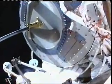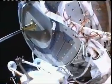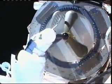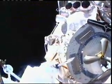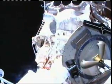Copy. Okay. So Fossum is now complete with his PDGF corrective measure that he just did, removing that caught grounding wire that was inside one of those doors. So he is moving over toward the cover that's going to be installed in the pressurized mating adapter number 3. We're now at 4 hours 55 minutes.